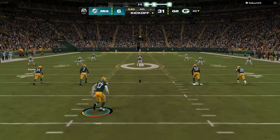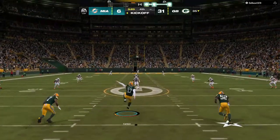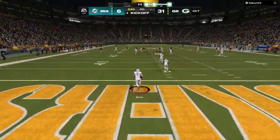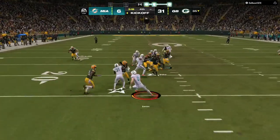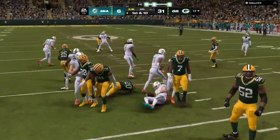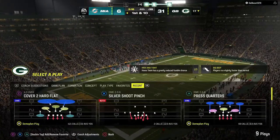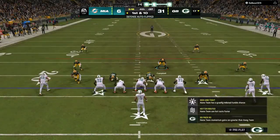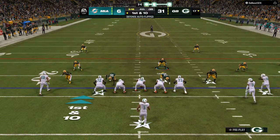So after the made field goal, here's Carlson to send it away. Barrio is going to bring this out of the end zone. And no chance to get away as they'll get him down at about the 17-yard line. The Dolphins take over first and 10. First down Miami as they get set to start the drive.